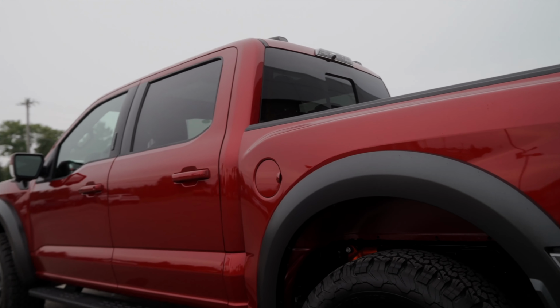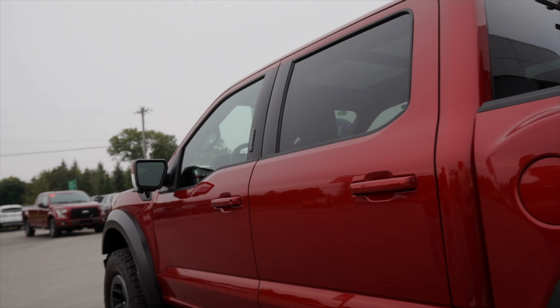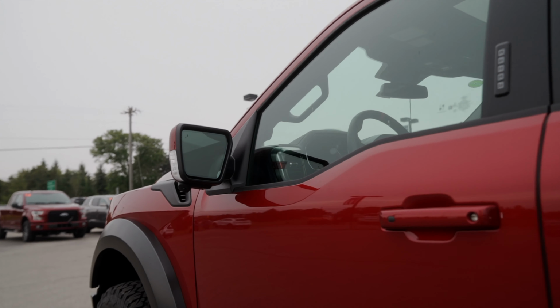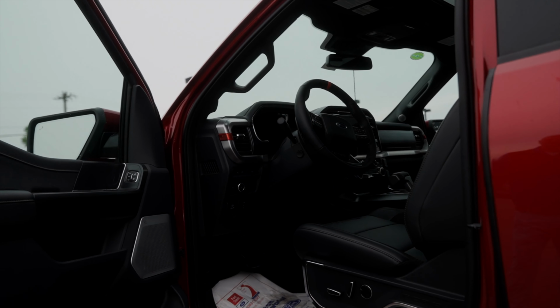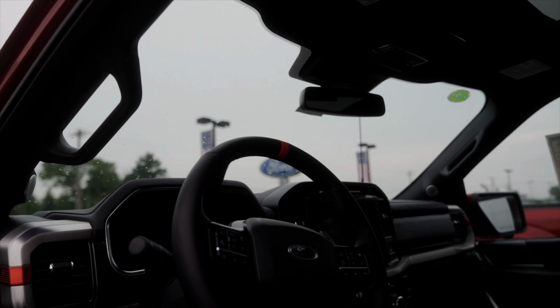Nice. Our Bison is a 6.2 liter. Yours is turbocharged, correct? It is. The difference with mine is that mine's naturally aspirated, and I guess people can argue about which one's better all they want.